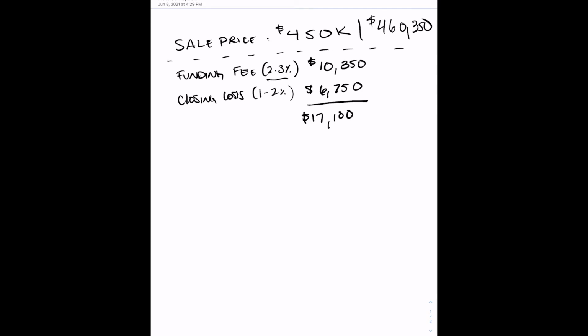Now, there are some rules and regulations on how much you can roll into the loan. And that's why we are talking about this creative strategy of getting rid of this $6,000 we have here. Because right now we're looking at the closing table. If you weren't to roll anything in, $17,000 is what you'd have to bring to the table. Now, let's say we roll that funding fee in. So now you're at $460, but the lender's not going to allow you, because of either VA regulations or what the lender's allowed to do, to roll that $6,000 in.